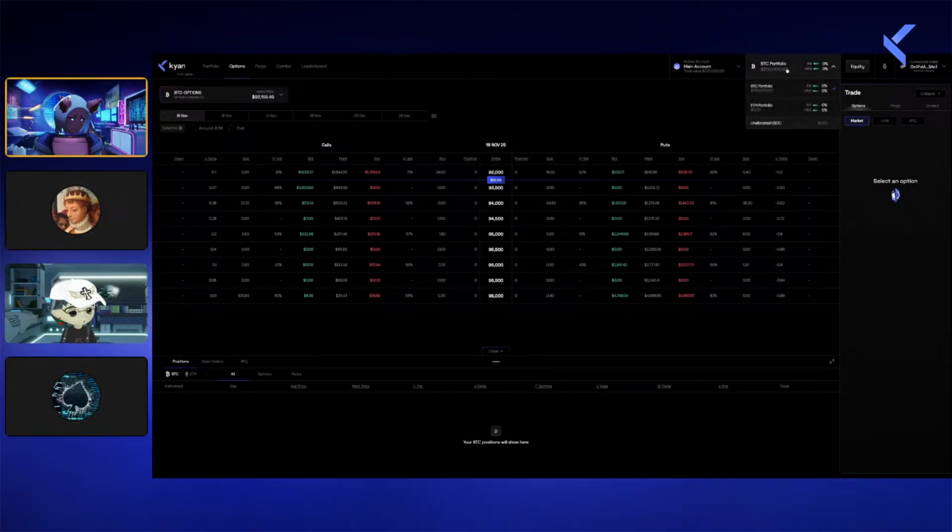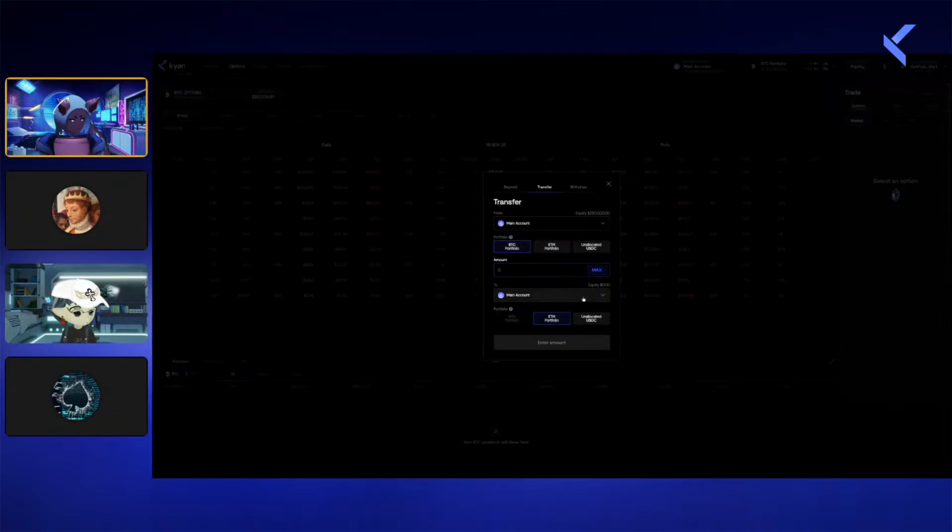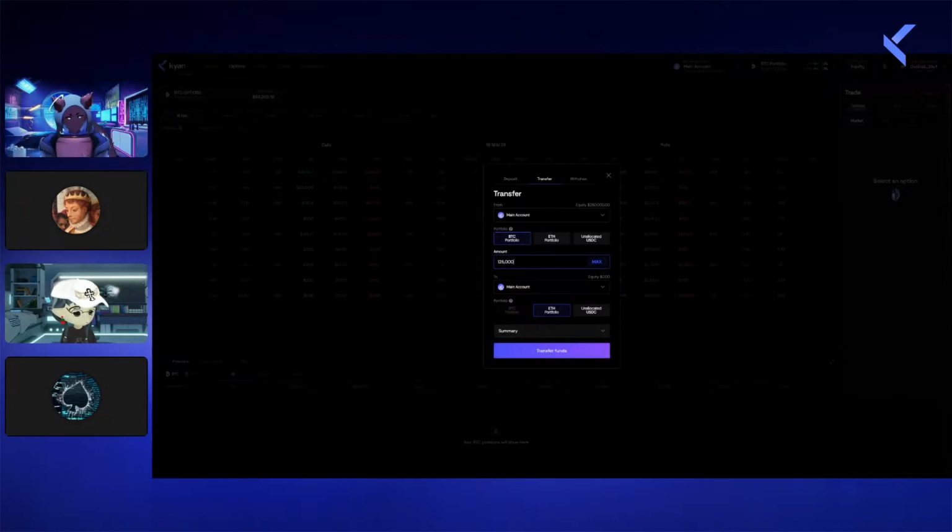All right, so I now have 250K from my unallocated USDC in my BTC portfolio, but as our buddy Denton here likes to say, why short BTC when you can short ETH? Yeah, it always goes down more, right? With rare exceptions. So I can transfer money from one of my portfolios to my other portfolio. Let's see, here to here. It's my BTC portfolio to my ETH portfolio. I'm going to split them right down the center.